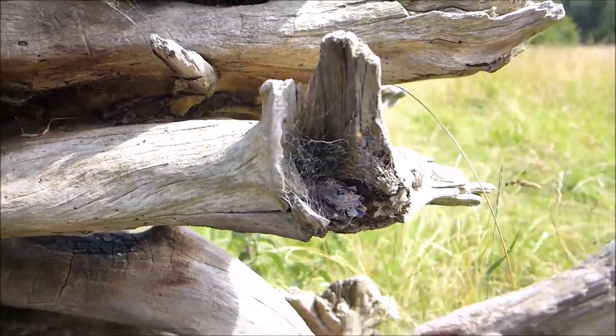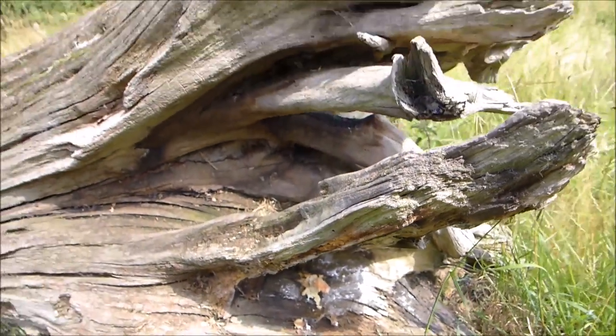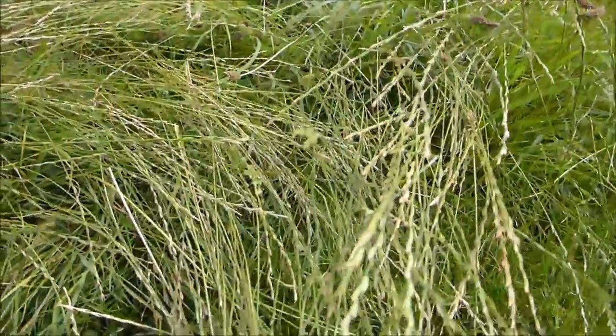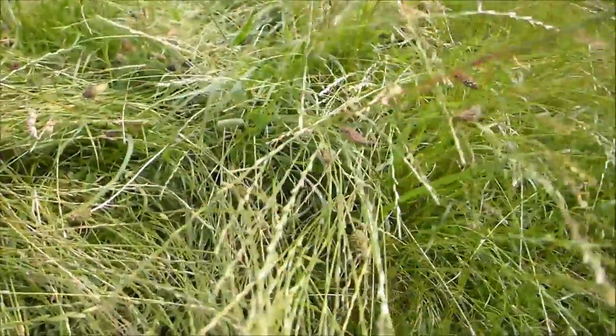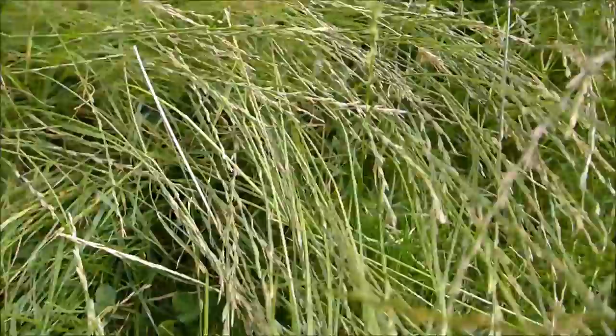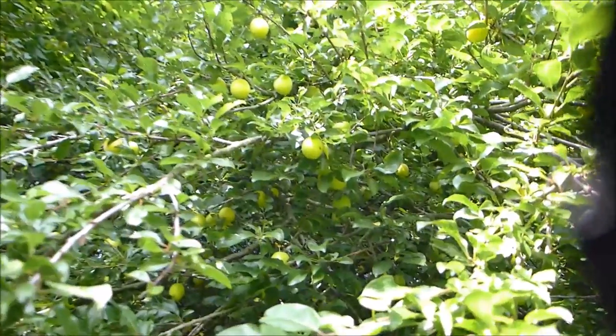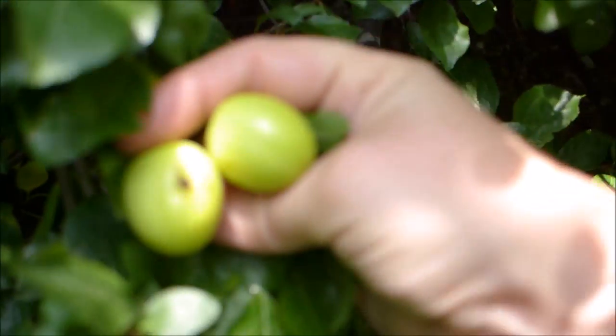There's all sorts of cobwebs and everything in here, isn't there? Yes, and snails too. Shh. Can you hear them? We can't see them though, can we? Wait here. Another tree found full of fruits, and these yellow plums. They look like them, don't they? Oh, I've never been in here. It's amazing what you can find on your doorstep, isn't it?